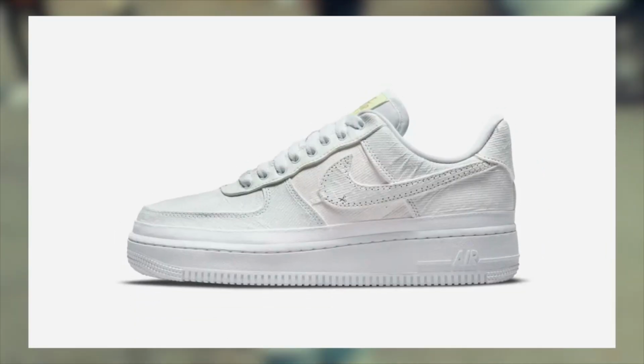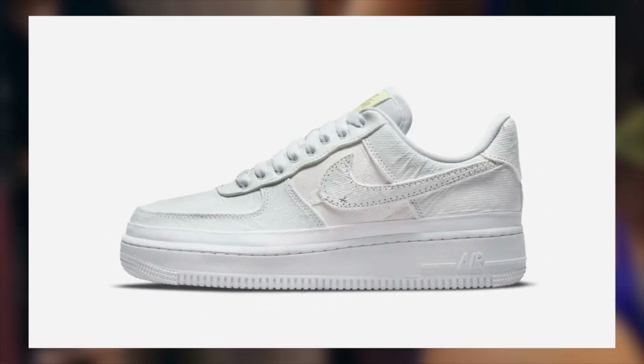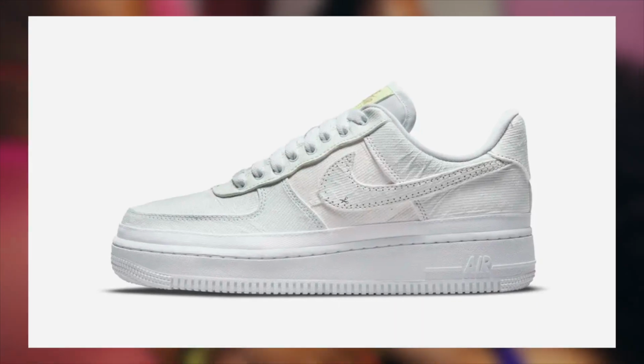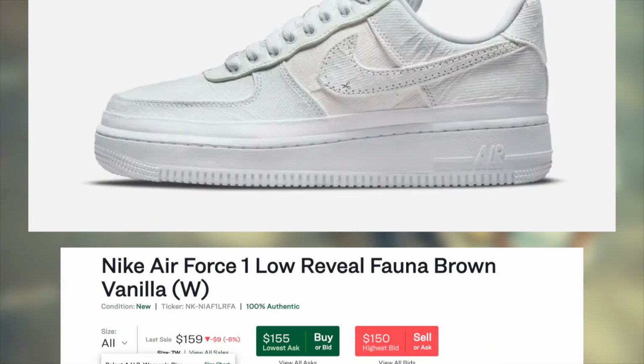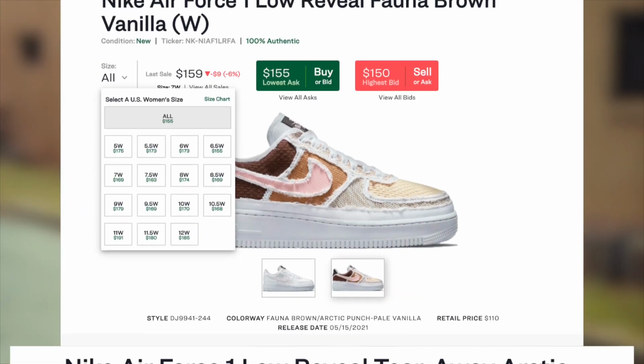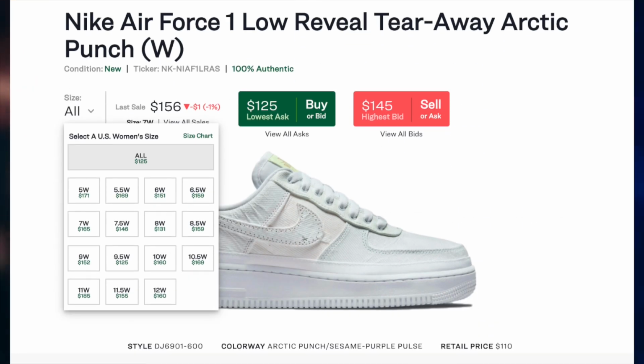Still not too exciting, on June 2nd for $110, we will be seeing another Air Force One tearaway, this time in the Arctic Punch reveal colorway. Although we have seen some tearaways go for easy lunch money or more in the past, I'm not feeling great about these considering they are already very low in pre-sale in many sizes.